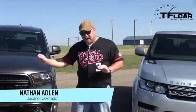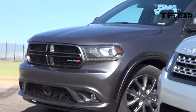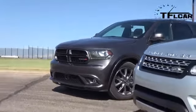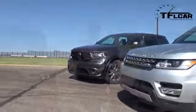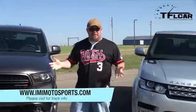Every once in a while we do what's called a mashup. Not a match up, but a mashup. And what that is, two vehicles that don't exactly compete, and we make them compete. And the reason why, it's simple logic. You ever been on a freeway on-ramp and you're sitting next to somebody and you're curious if you're going to take them? That's kind of where this whole thing came from.